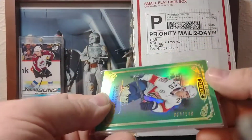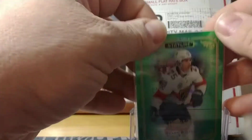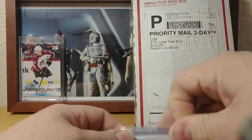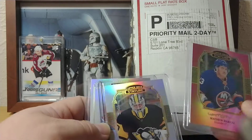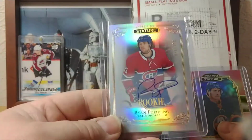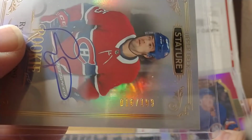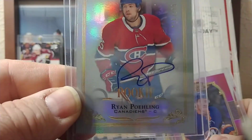I don't think it's 83. So that's 5 of the cards. So then the 2 hits should be right here. Oh, wait a minute, there's 9. So yeah, I got the Ryan Poehling auto too. I think it's 16 of $199. Ryan Poehling on card auto.